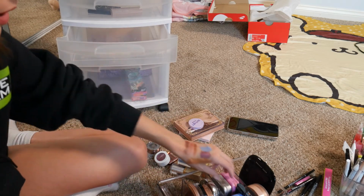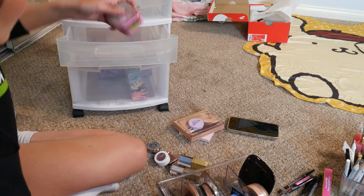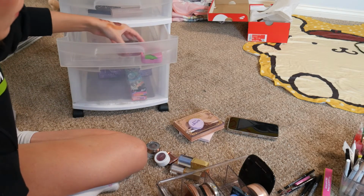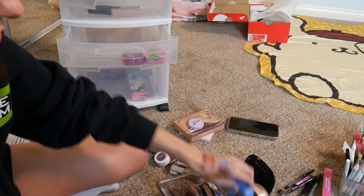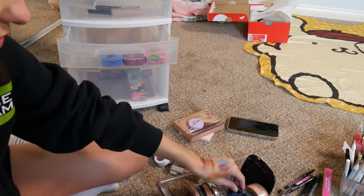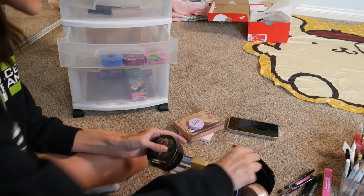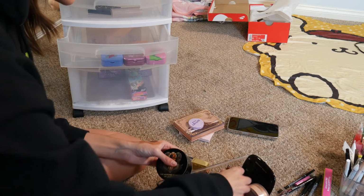Actually, here, this is what I'm gonna do. I'm gonna tuck away my Kaleidos highlighters. I'm gonna tuck these away so I'm not tempted to only reach for these ones because I have other highlighters that I need to use and review. So we'll do that. And then I can tuck away these ones.